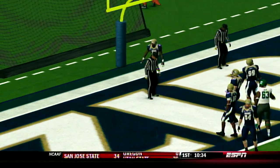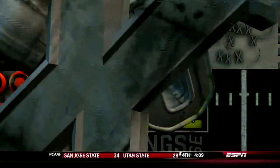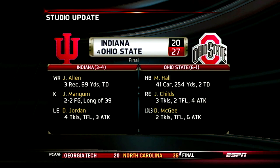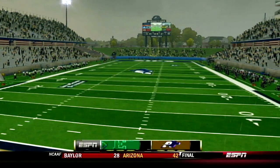Let's check in with Reese Davis in the studio. The Sun Devils come into today's game ranked 15th in the nation. And for Arizona State, they've now won three in a row. The Sun Devils win 31-24. In other games, the Buckeyes come into today's game ranked fourth and hoping a win can move them up in the rankings. And for Ohio State, they've won six in a row. And for Hall, he looked as if he was in his own league, better than 250 yards rushing. Best way to describe this kid, the truth. The Buckeyes get the win, 27-20. Good stuff, Reese, thank you.